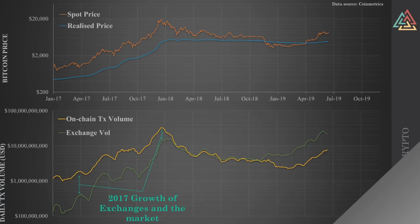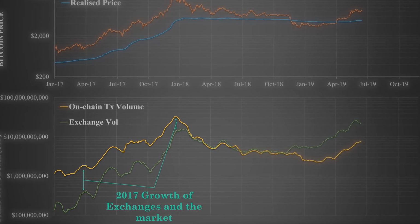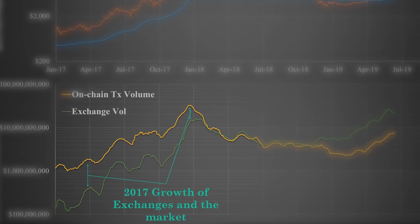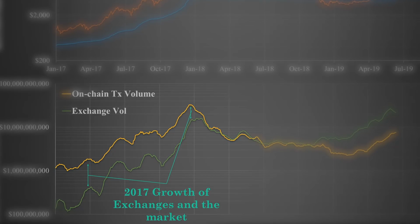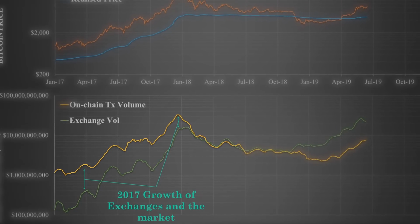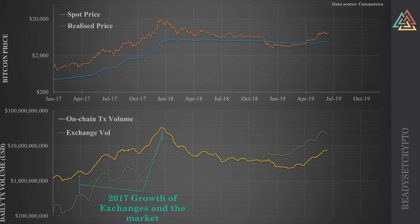Up until the December 2017 peak, exchange-based volume has effectively trailed the on-chain volume, being of a lesser magnitude to the amount of value that's been transferred in USD over the Bitcoin network. Now, what's interesting here is this was representative of the industry starting to find its legs, exchanges starting to grow in the amount of coins that they actually held, and additionally more volume being transferred into altcoins during the mania phase.